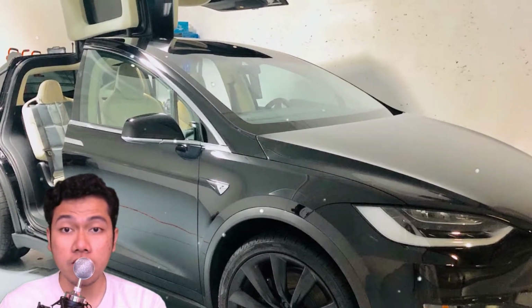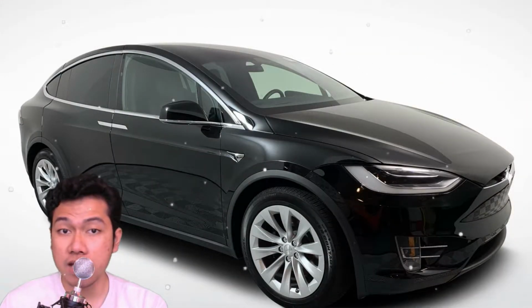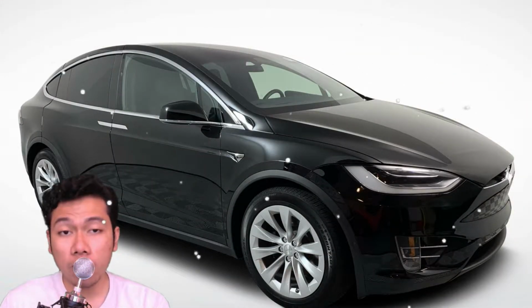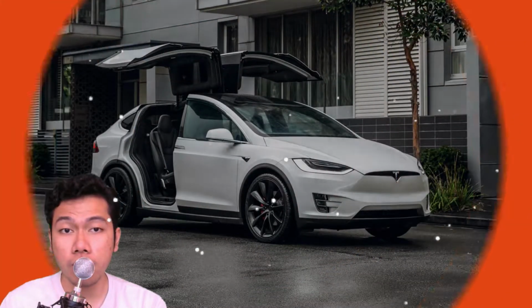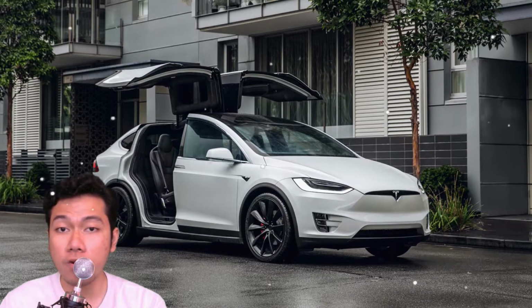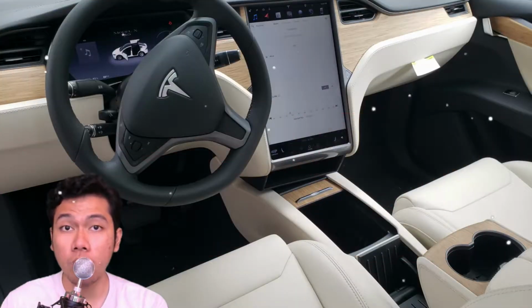A huge touchscreen infotainment system and faux leather wraps everything from the seats to the door panels. The Model X's unique windshield or glass roof runs seamlessly from the base of the hood up over the front seat passengers for a nearly uninterrupted view of what's ahead and what's above.